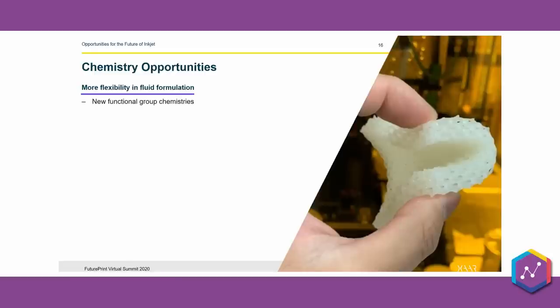So just some examples then, you can look at new functional group chemistries. So you can have more steric molecules that would normally be too viscous to print. And this can protect some of the functional groups inside your fluid until you go through curing processes. There's new base solvents possible, so you don't have to keep reducing your viscosity in order to keep your carrier fluids jettable. You also potentially have less penetrating UV inks.